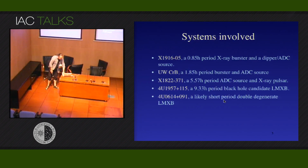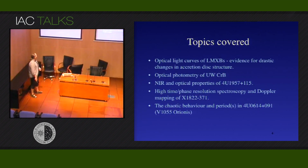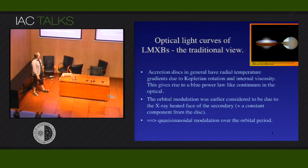So the topics: I'm mainly going to concentrate on the optical light curves of low-mass X-ray binaries. Look for evidence of drastic changes in the accretion disk structure, in particular photometry of UW Coronae Borealis, and also some photometry and infrared studies of 1957. Then I'm going to talk about some high phase resolution VLT spectra and Doppler mapping of 1822-371. I'm going to wrap up with some fast photometry of 0614+091. And so we start with the optical light curves of low-mass X-ray binaries in general.